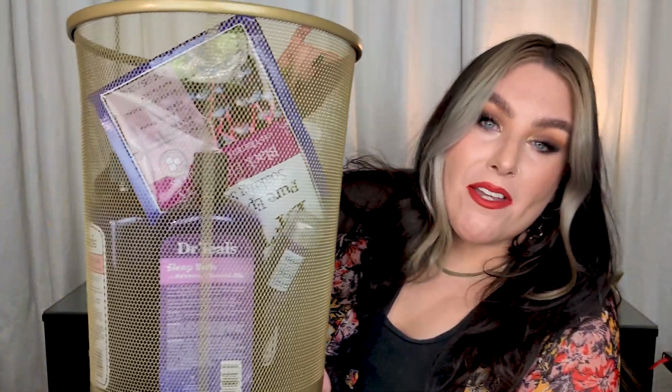So this is my bathroom empties basket from now on, which I'm gonna have to somehow differentiate to my husband that this is not trash. He keeps trying to throw my empties away and I keep taking them from him and putting them back in here. It's like, stop taking my empties. And I think I left an empty in the other bathroom, in fact. BRB.